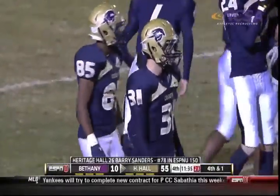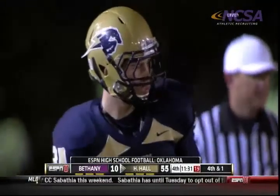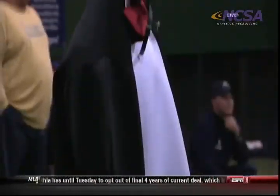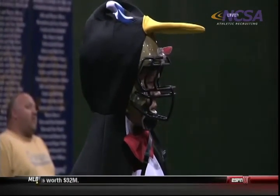I wonder if Barry J. Sanders used to watch the A-Team reruns. He's got himself a nice mohawk. Mr. T? Yeah. Look at that. There's the Penguin costume.